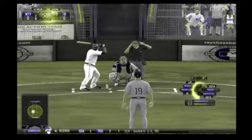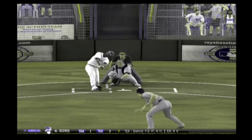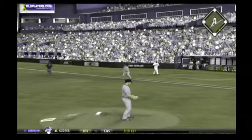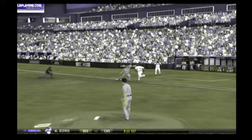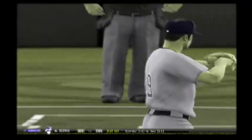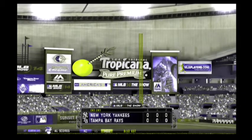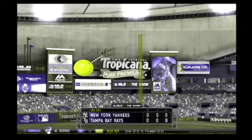Wilson Betemit will stand in now as he was reinserted back into the lineup here after taking a needed day off yesterday. Now here's a swing and a ground ball. And the throw just does beat him at the bag, so the side is retired. Down in order go the Rays. We'll move to the 3rd with no score.